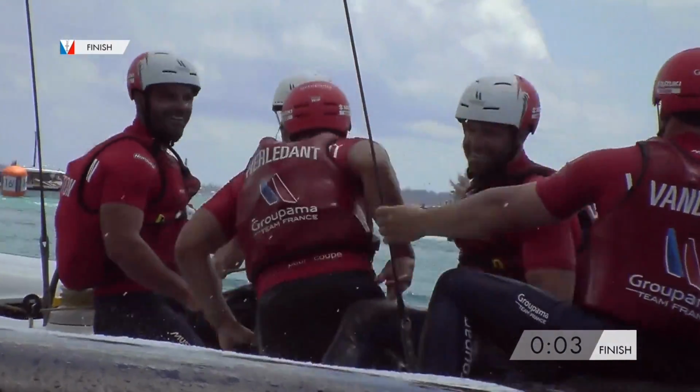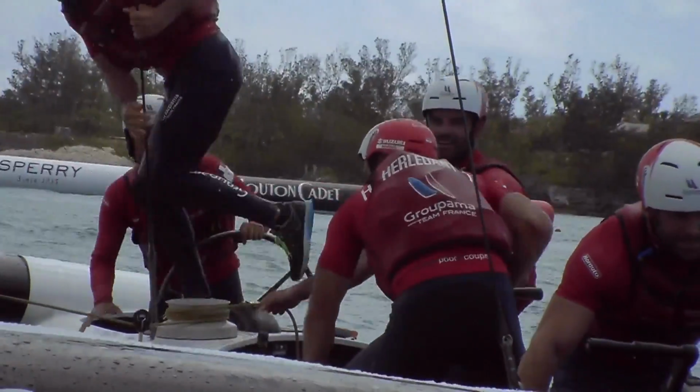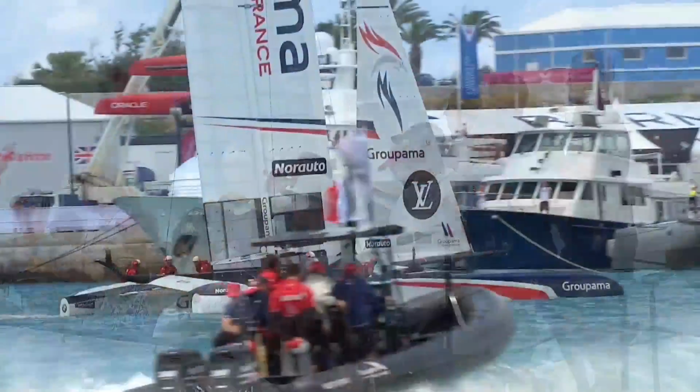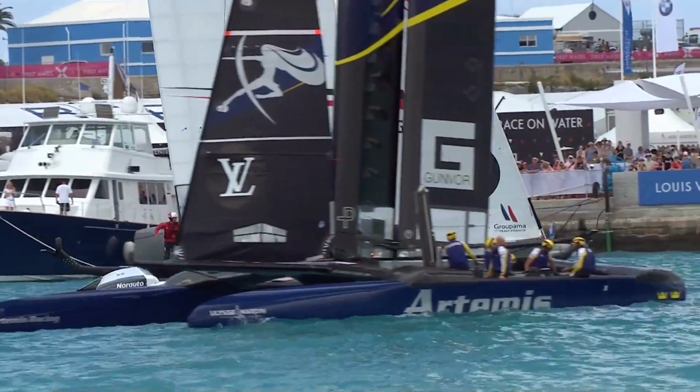What a finish. What a race. And they can be very, very pleased with that effort. Suddenly, their challenge looking like a really genuine one. A marker laid down, and the rest of the fleet will take note.